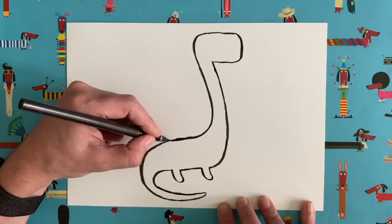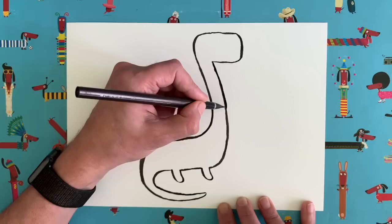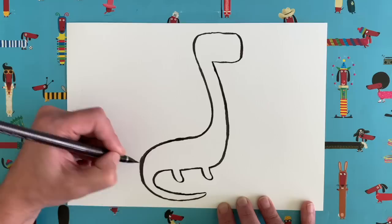There we go. And you know I use these brush pens, so if I spot any bits that I just want to slightly correct, I can go back over it and do it, because these lines are nice and thick. So weirdly, you can sort of move them around a bit by just making them thicker on one side and thinner on the other. So it's quite a nice way to draw. So there we go, that's the basic outline of Wilf.